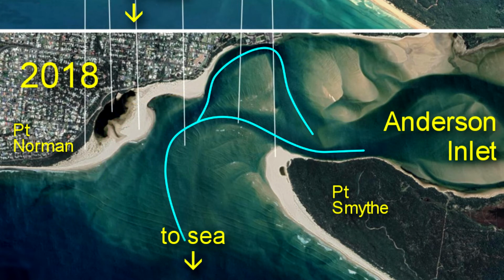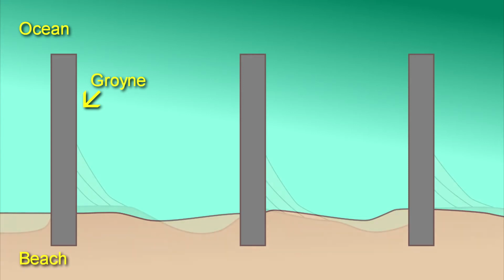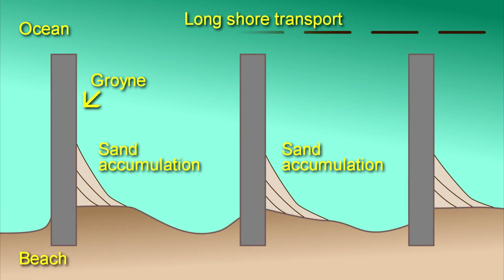The mechanism by which this has occurred appears to be related to changes in the way that what's called a hydraulic groin operated at Point Norman. In coastal engineering, a physical barrier called a groin is sometimes used to protect a beach from erosion. One or a series of timber, concrete or rock groins are built at right angles to the beach. These trap sand moving along the shoreline and reduce its removal by wind and wave action. A similar effect can result from a strong tidal current that blocks the movement of sand along the shoreline, thereby acting as a hydraulic groin.